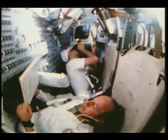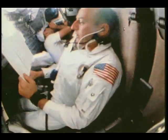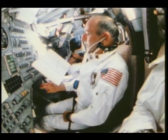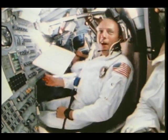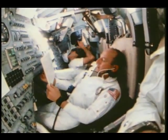Now, Conrad and Bean rejoin Dick Gordon in the command module, bringing with them the samples, experiments, and photographs to be returned to Earth. The next step, jettison the lunar module, then send it crashing into the moon to help calibrate the seismometer left on the surface. This instrument was designed to measure the intensity of meteor impacts, moonquakes, landslides, and similar phenomena.